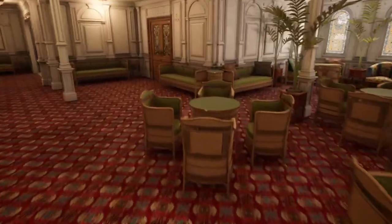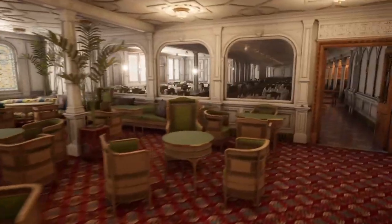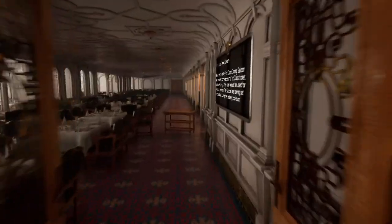I'm not going to spend a whole lot of time with this because I've seen it like a dozen times already, but I'm just going to do the quick tour here. I especially commend them for modifying the bulkhead. I never cared much for what was on the Olympic.